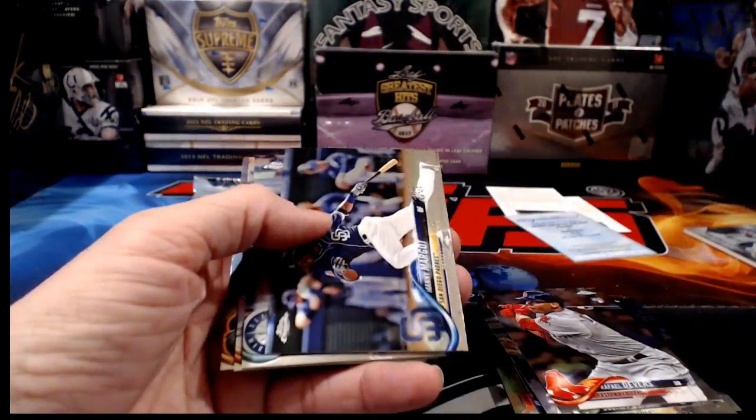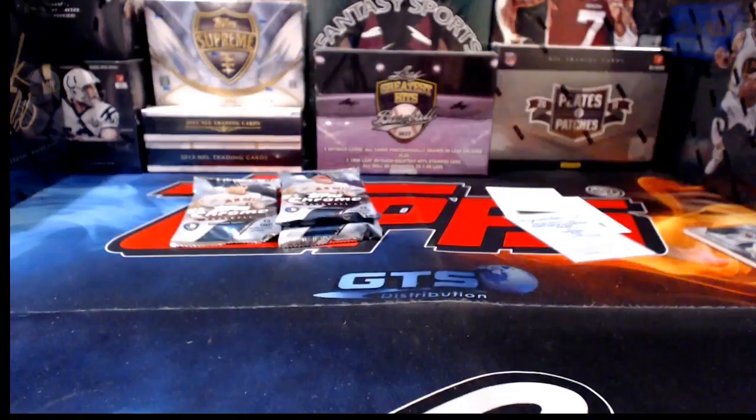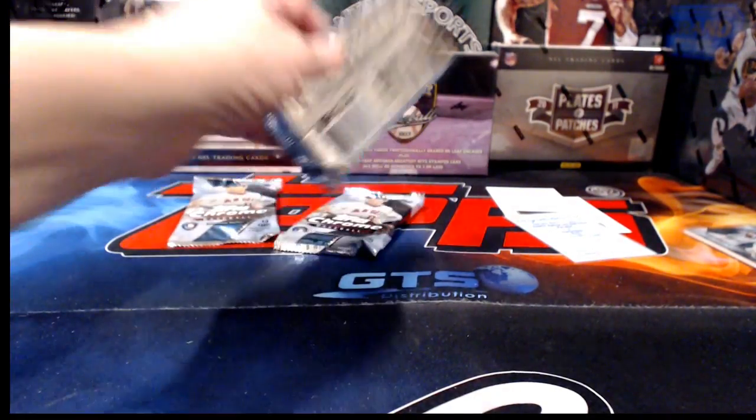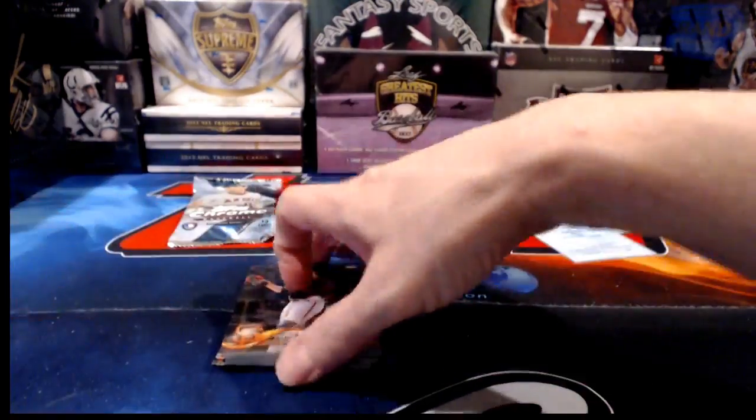There's an Acuna X-Fractor at least. Of course, we've got a couple of things to turn over still yet, too. So for redemptions, there's still some possibilities in there for that. You sold your Jordy Certified Mirror Black Quad 1-of-1 autograph in the off-season.